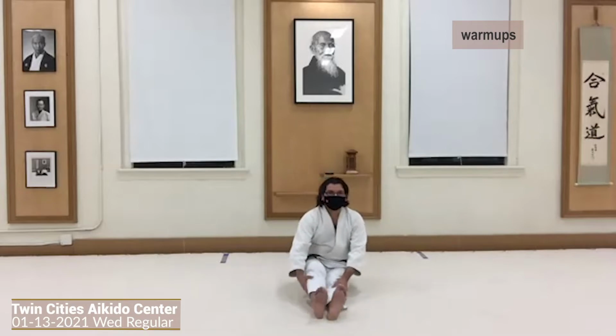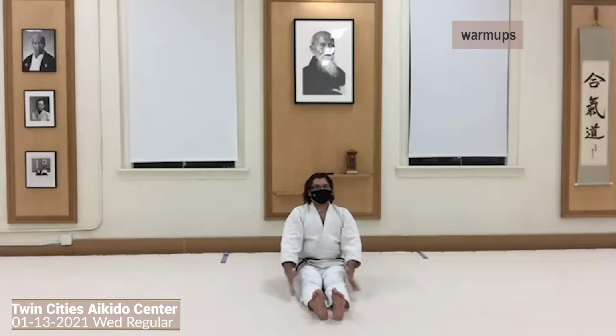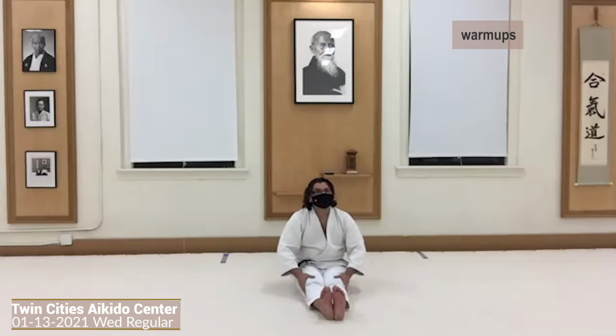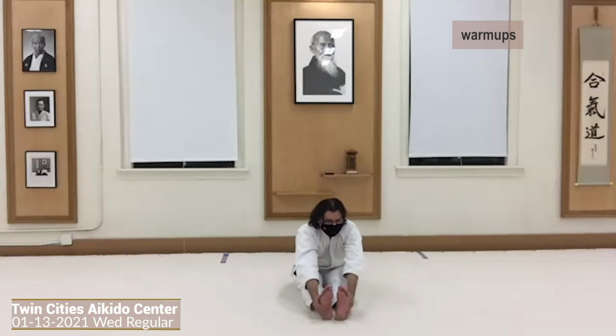Both feet forward. Keep those knees down and reach out for those toes. If you can't reach them, don't worry, just reach out for them. Try and keep those feet flat, or those knees down. And up. Now, grabbing whatever part of your leg that you need to, grab and pull yourself in. You're trying to pull your body into your feet, try to fold in half as best you can, and reach out. Grab and pull yourself in.